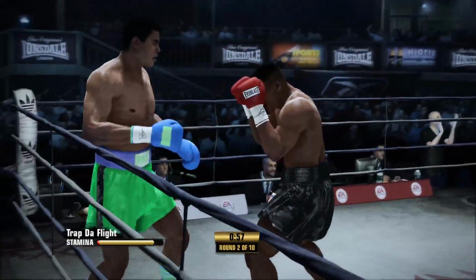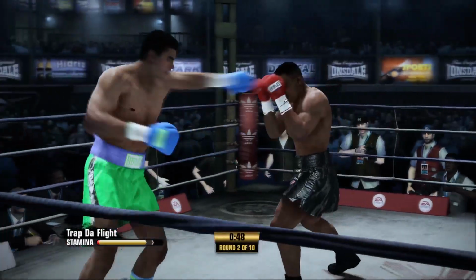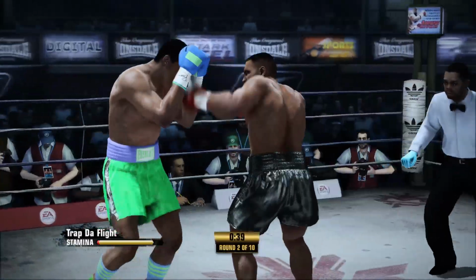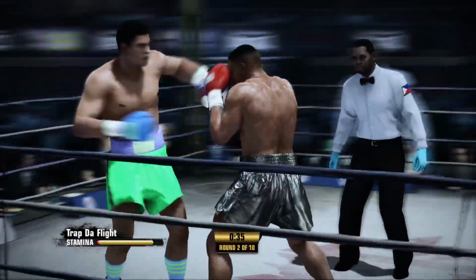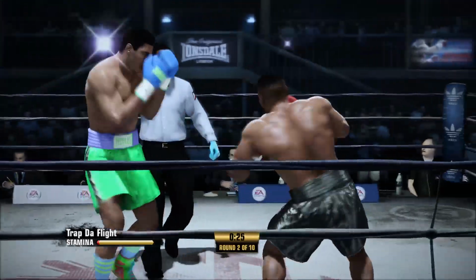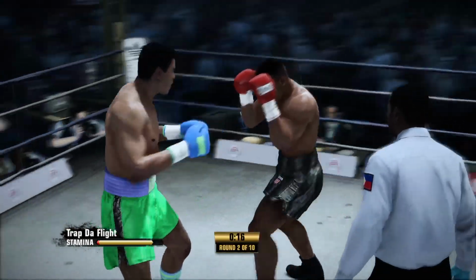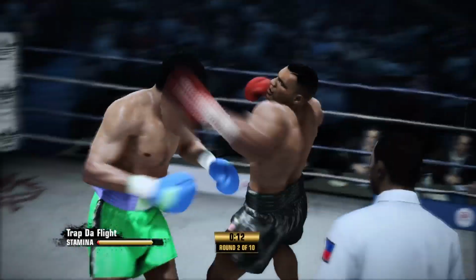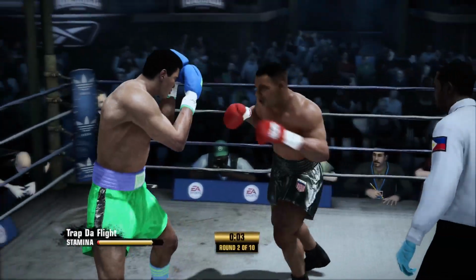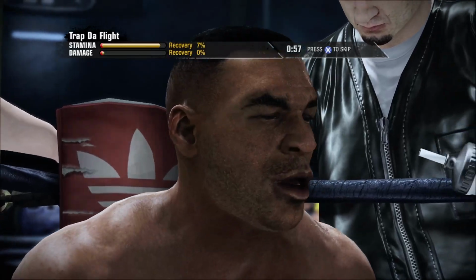Well-targeted left hand by Muhammad Ali. Good defense upstairs to stay away from that offensive assault. Ali's defense, is it ever good? Look at how easy he's able to block those punches. Ali's movement helped out there. He avoided that punch. Staying away from those headshots with his defense up top. And now he brings the left hand upstairs. And we come to the end of round number two.